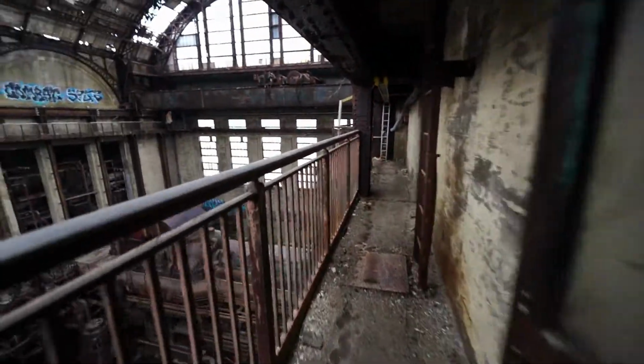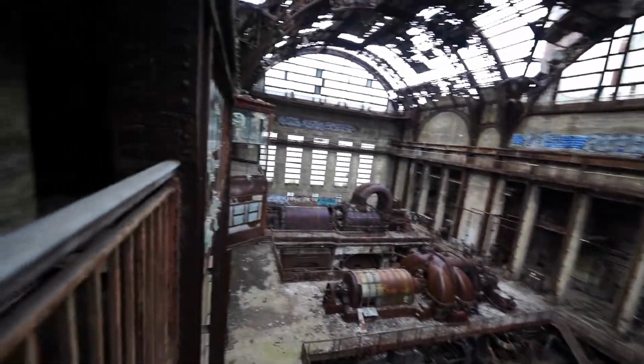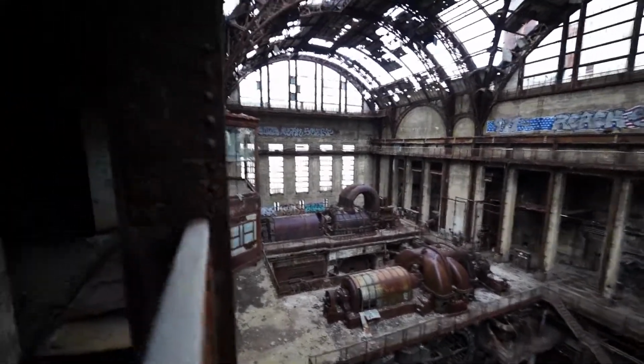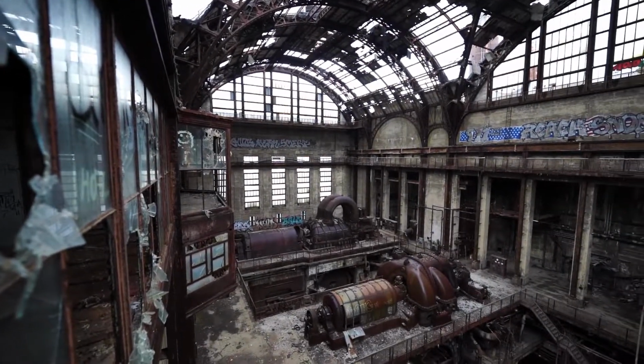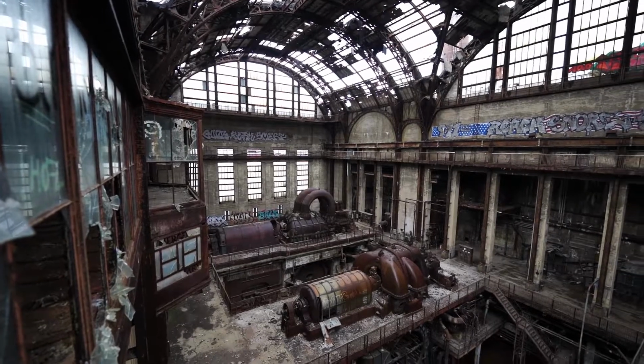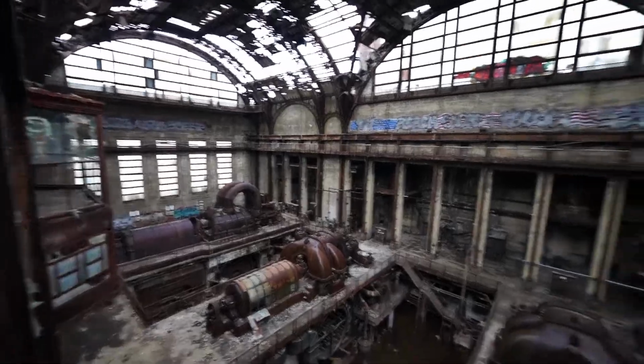Be really cool to try to get a shot like off this balcony over here or out this window. Get that control room in the shot right there. Get a little closer, something like that with the glass in there. Sickness, yo. Alright guys, more photos in the back of the video.